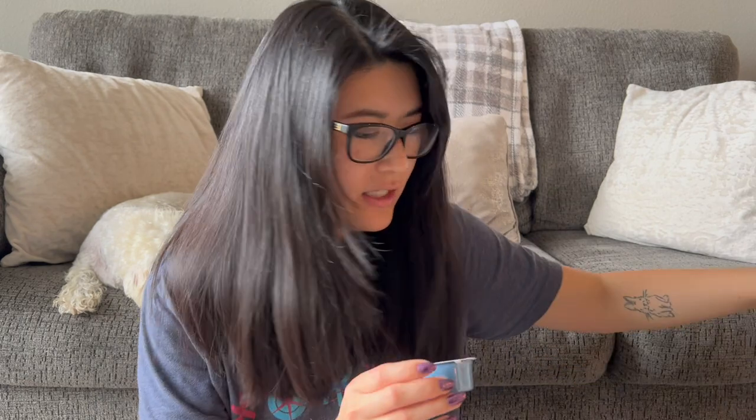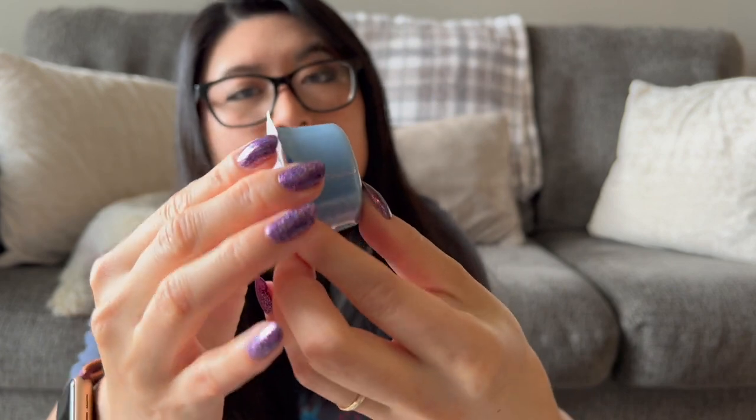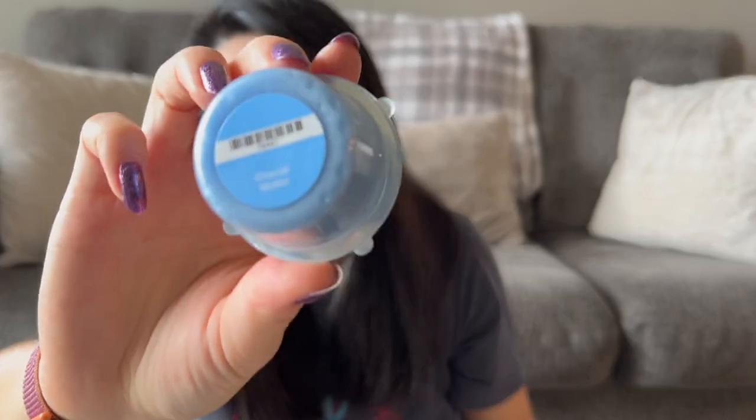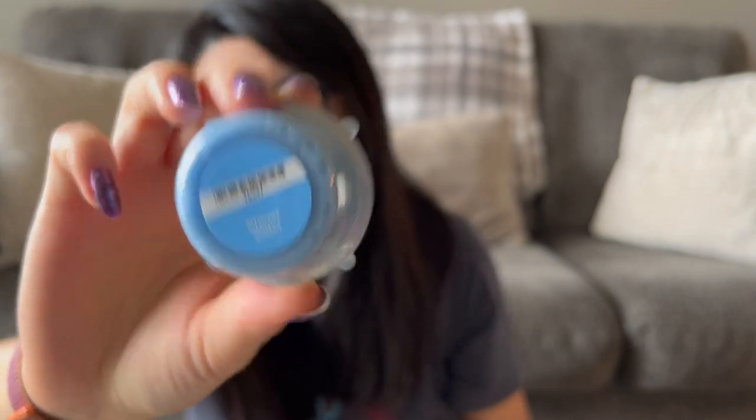And then the last thing in here is the Glacier Water scent, which I guess is like the scent of the month, but I kind of don't. Where should I open? Ooh, that smells good. It smells masculine to me. I don't want to open it too much because I don't think this is resealable, but it smells masculine, kind of like cologne a little bit. So because it's kind of open, I'll probably just pop it into a bathroom warmer or something.